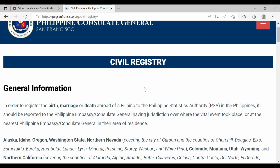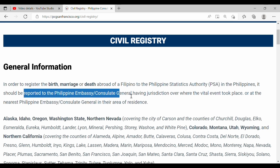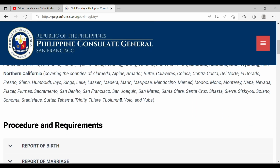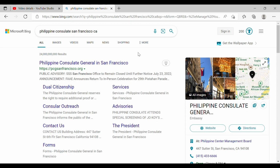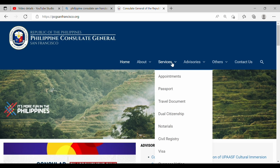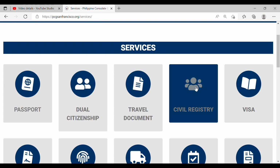Here is the procedure for sending the report of birth at the Philippine consulate. In order to register the birth, it should be reported to the Philippine Embassy or Consulate having jurisdiction where the event took place. Now, once you get that information, check the Philippine Consulate. For example, my son was born in Idaho, so the Philippine Consulate in San Francisco covers the territorial jurisdiction of Idaho, and then you have to go to the civil registry.